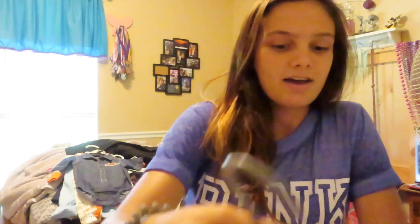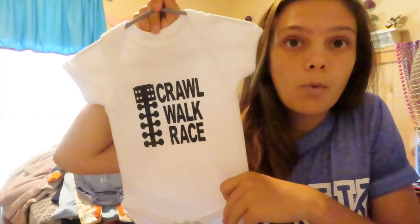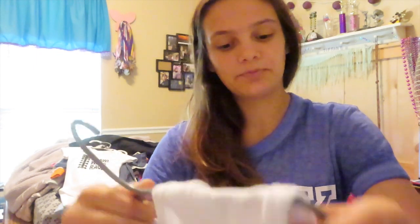Okay, my friend that got me the Thanksgiving one also got me these two. One says crawl, walk, race. Because I used to drag race when I was... Why does it keep going out of focus? Like I was saying, I used to race junior dragsters. And that's why she got it. Because maybe he'll race junior dragsters too.